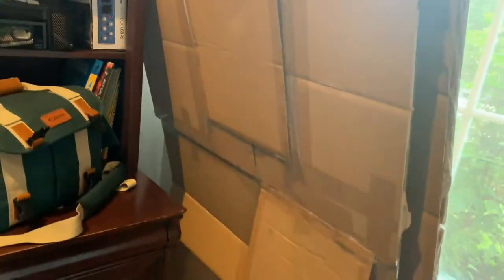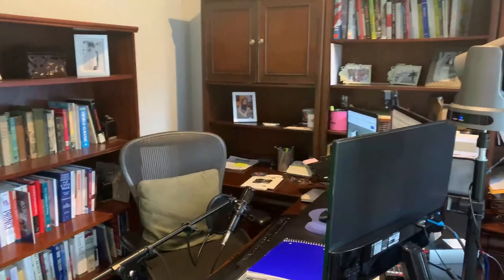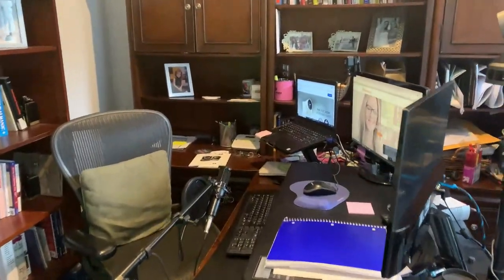Also over here, it's a little messy, but you can see I have these cardboard cutouts that I can cover up my windows. If there's just too much light coming in, I can just cover them up like that. So that's it. There you have it. My home office setup. It's worked out great during the pandemic.